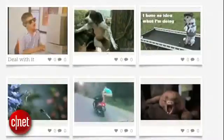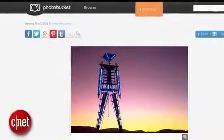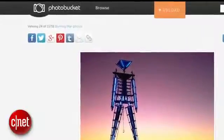Now, as a rule, I generally don't trust businesses named after buckets, but I guess it's better than Picture Trough or maybe Image Feedbag. For better or worse, this is a site that's become the preferred dumping ground for every photo and meme and animated GIF on the web. There are nearly 10 billion images hosted on PhotoBucket, and their free account makes it easy to get started.